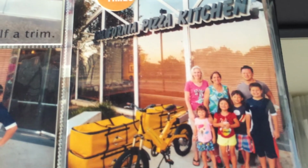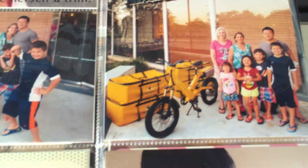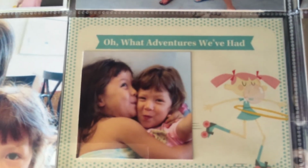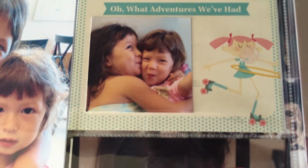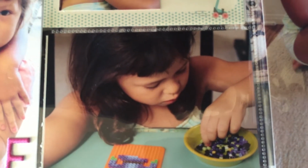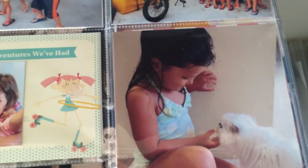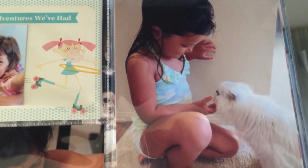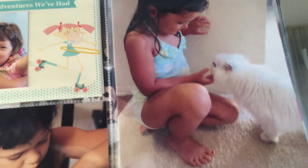Just some candid shots there. And then the whole group out in front. And then the girls. That's another card from October Afternoon. And this is Grace. We were doing a project with those Perler beads, and she was in deep concentration here. And here she is with Spencer. She's a little timid with animals, but she's getting warmed up to him.